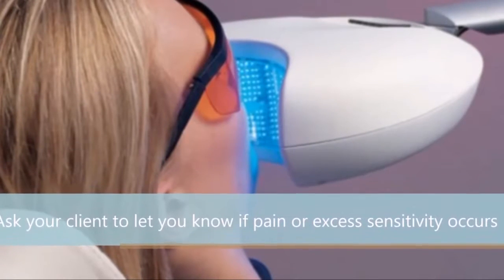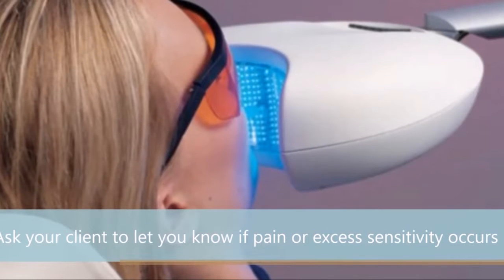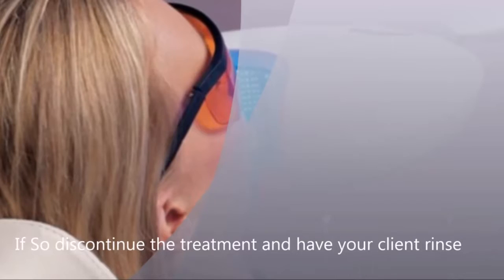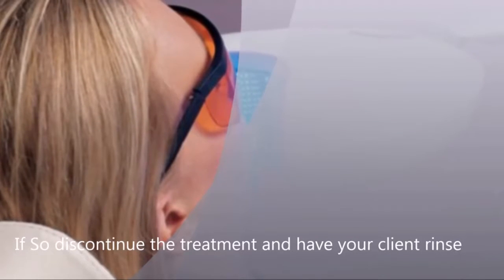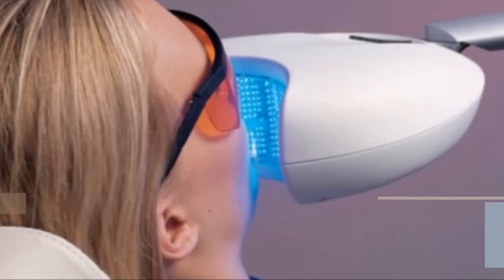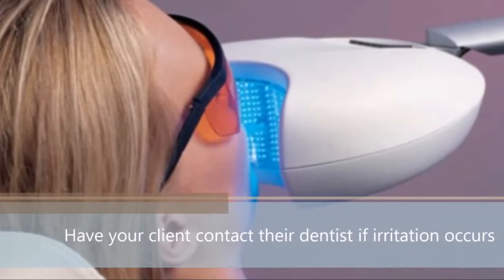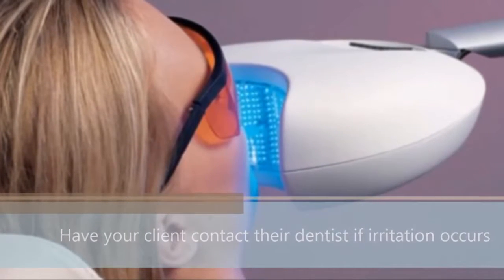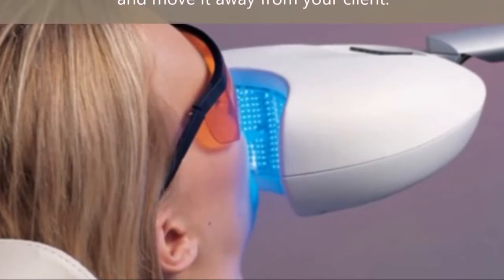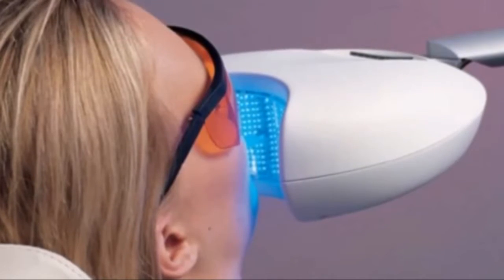It's important to get your client to let you know if they experience any pain or excess sensitivity during the treatment. If so, discontinue the treatment immediately and have your client completely rinse the gel from their teeth and mouth. Your client should contact their dentist immediately if they experience any pain or sensitivity, either during or within days after the treatment. When the 20 minutes is up, turn off the LED lamp and move it away from your client.